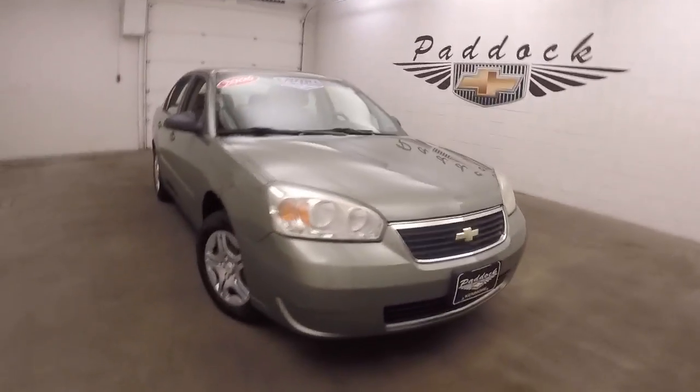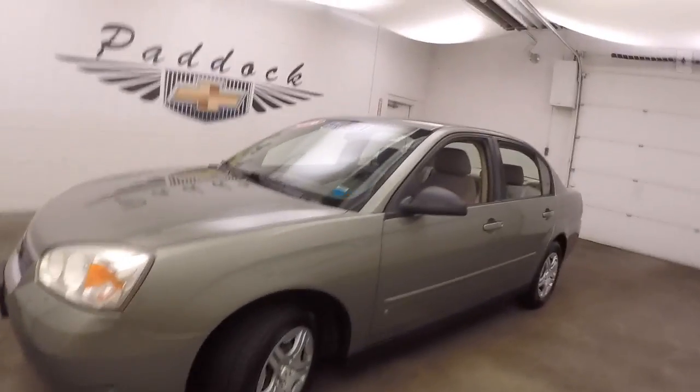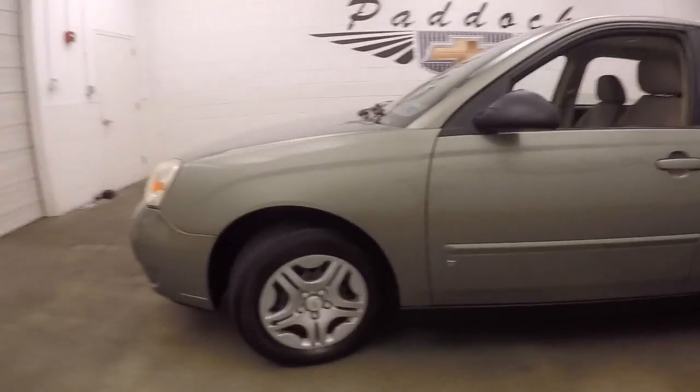2006 Chevy Malibu. Nice green silver color. It is a budget value car. Steel wheels, decent tires. Let's go ahead and pop the trunk.